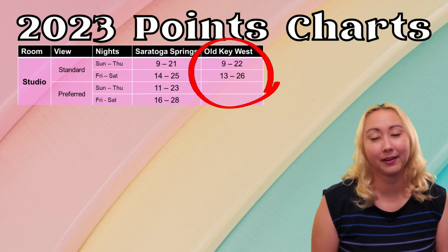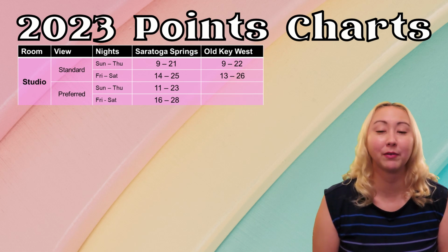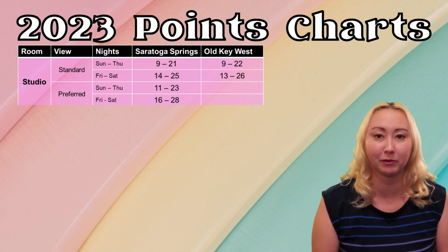Those rooms near the hospitality house at Old Key West do not cost any more points per night than their standard counterparts. And for those of you unfamiliar with points charts, there are two main things you want to pay attention to. First, Sunday through Thursday nights cost fewer points than Friday and Saturday nights, so I've broken those out in this table. Second, there are different DVC seasons or travel periods.